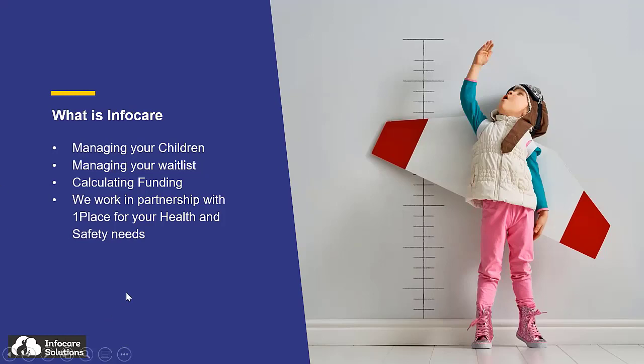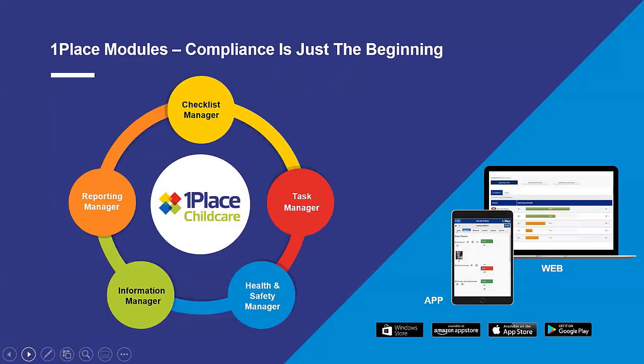Most important after this, of course, is helping you calculate and track your funding right to the dollar and the cent. Now, InfoCare does pride itself on its calculations around this. We also pride ourselves on working with 1Place and helping you with your health and safety needs. And I'm now going to talk a little bit about what is 1Place.